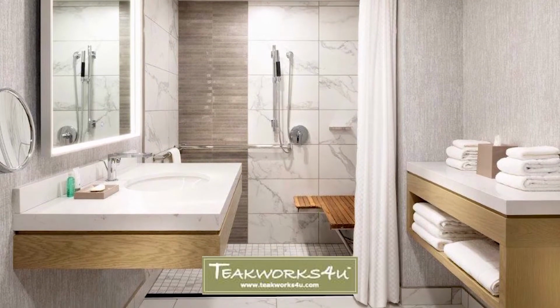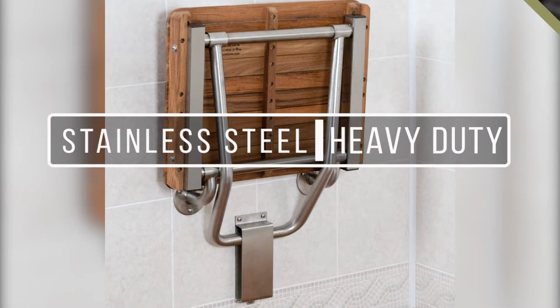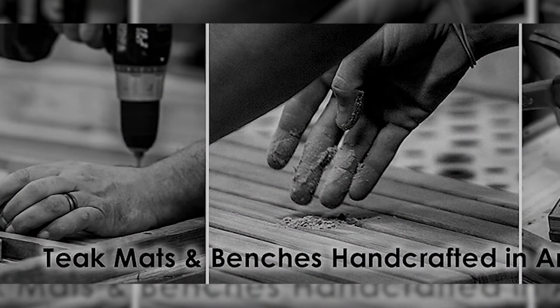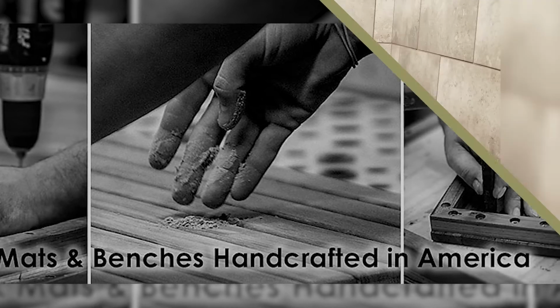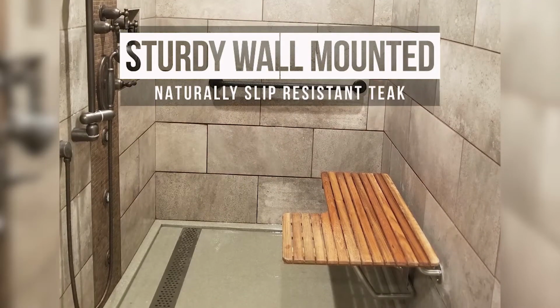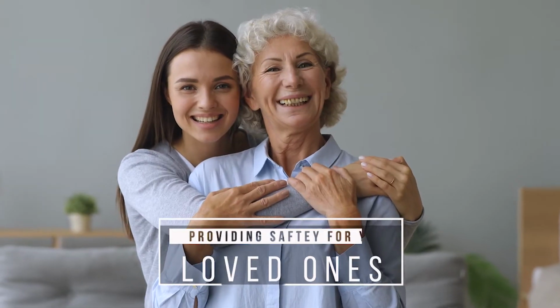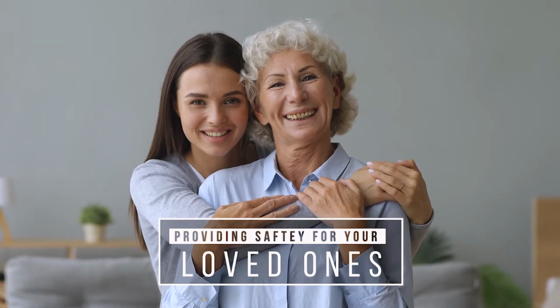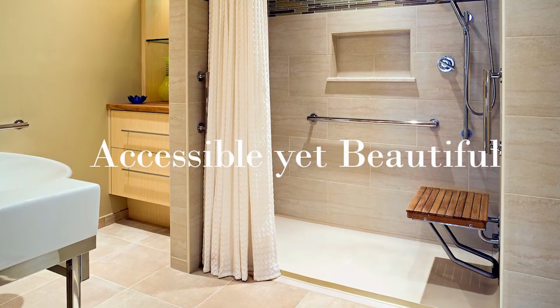Every Teakworks4u ADA shower seat is built with a heavy-duty stainless steel frame. All of the teak edges are rounded and sanded by hand for both looks and safety. With the sturdiness of a wall-mounted bench and the natural slip-resistant features of teak, our ADA benches will provide the safety you or your clients deserve without sacrificing any desired beauty or comfort.